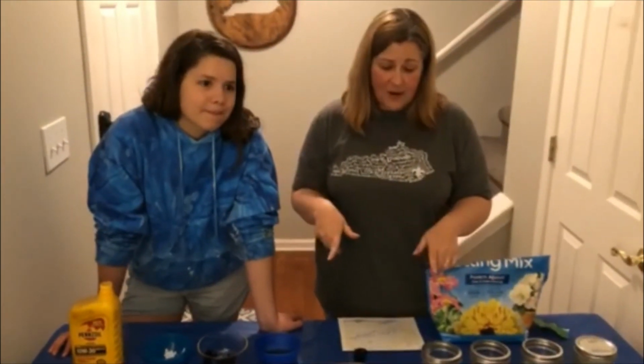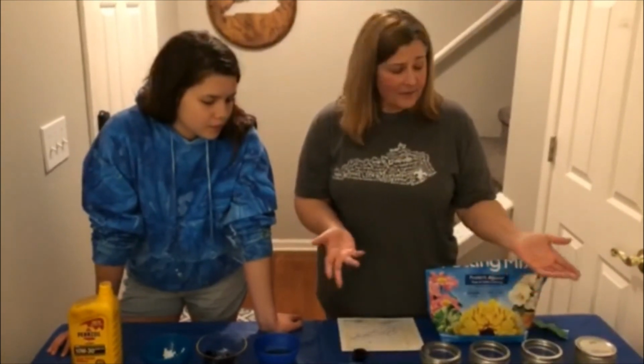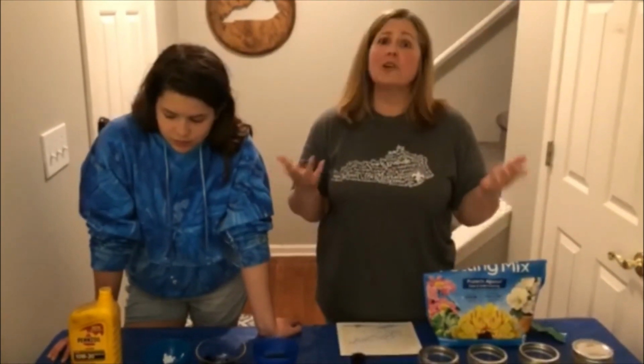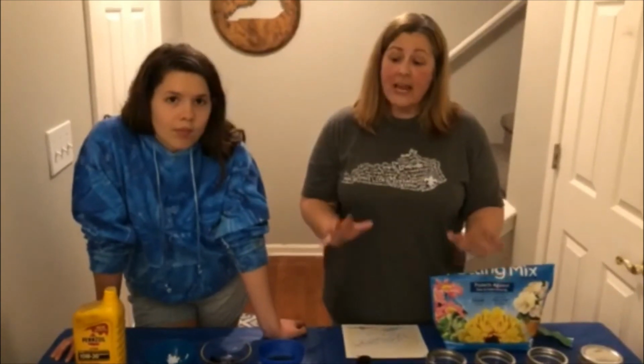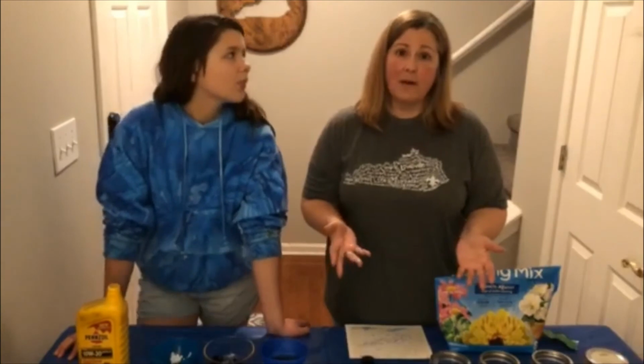You can try this experiment at home with just regular water jars and any kind of stuff that you might even have in your garage. But if you take care of it and get rid of it the correct way, hopefully it won't be a problem.